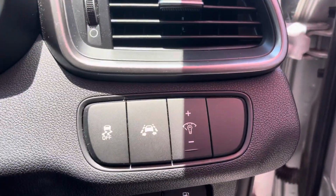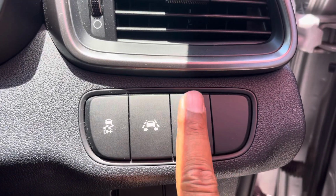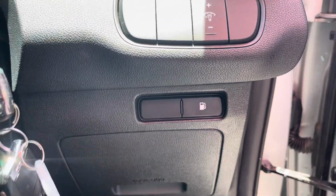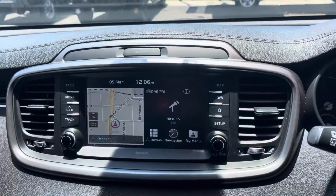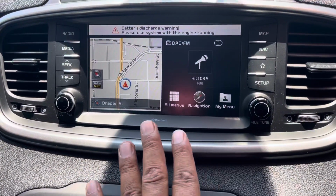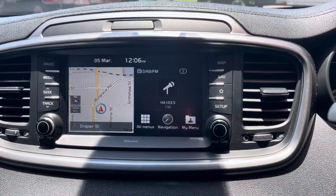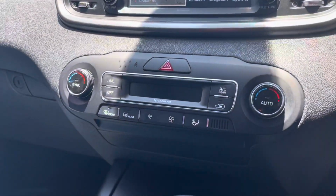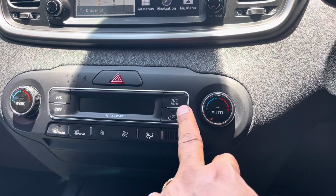Also, on the other side of the dash, you've got your lane departure, your traction control, and you can turn up all your lighting in your clusters and your dash as well. Your fuel release there as well. Just having a look up onto the dash now, onto the audio sound system. As you can see, you've got your split screen, so you can split your screen on that side as well. Also you've got Apple CarPlay and Android Auto, I believe, so you can plug that in there as well. Just looking down onto the air conditioning, you've got dual air conditioning for your front, and your rear aircon as well.